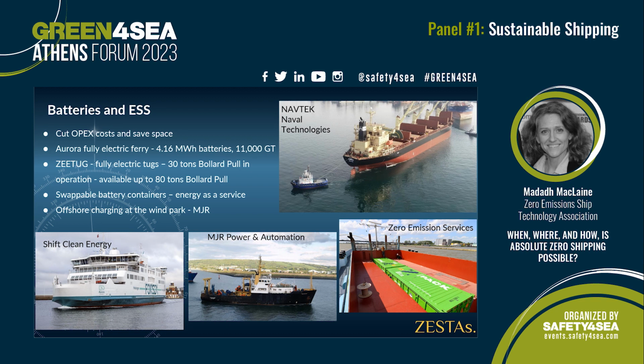In the middle there, we've got MJ Power and Automation. They've designed offshore wind park charging. So basically this means that vessels can go to the wind park and recharge in the field. So this is, again, real game-changing technology. And down in the lower right-hand corner is an example of power swap. There's a number of companies that are in this space. Basically, it's containerized battery systems where you pay for the energy they use. You don't pay for the batteries. You put those batteries on your vessel and you pay for the energy that you use on those batteries.